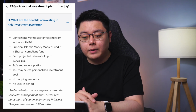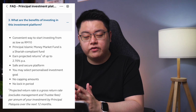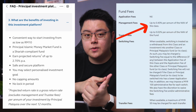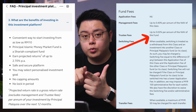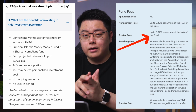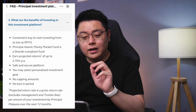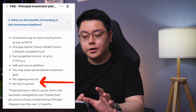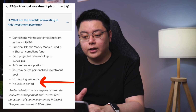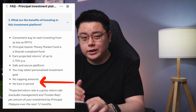And just a quick highlight for this product, you can start investing from as low as 10 ringgit in this Shariah-compliant fund, and you can earn projected returns of up to 2.7%, and that is before the management fee of 0.4% and trustee fee of 0.02%. So you are left with effectively up to 2.28%. And what I love about this one is there's no capping amounts and there is no lock-in period. So huge props to Touch and Go. I think without this restriction, it's pretty good, although the rate is actually pretty subpar.